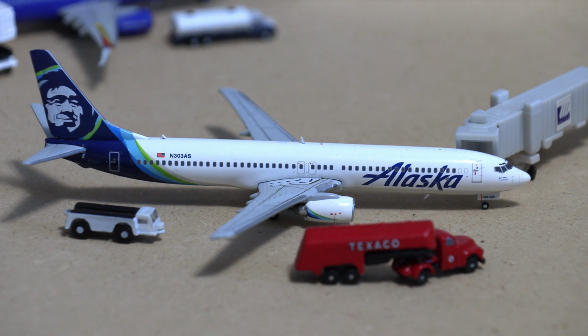Right here we have an Alaska Boeing 737-900ER. This does not have any winglets whatsoever. This is also a new model, and I will do an unboxing shortly. Anyway, this aircraft is getting fuel and passengers loaded on for a flight out to Seattle.